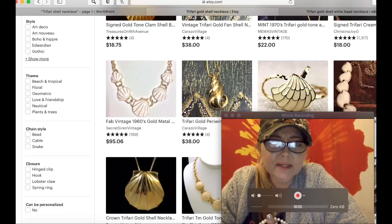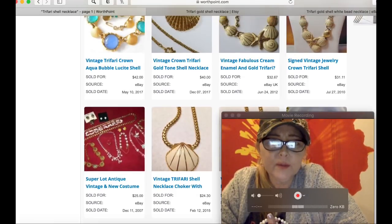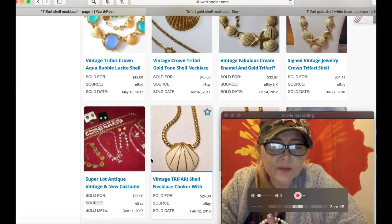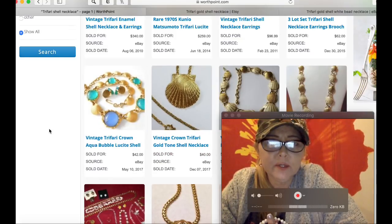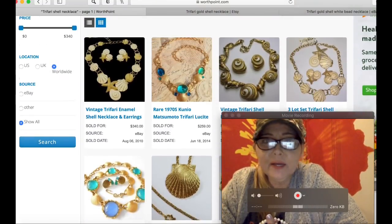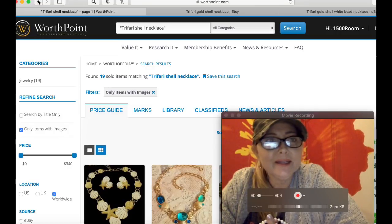So I think I've decided the number I'm going to go with for this is $29.99. And here are some that I pulled up on WorthPoint that have already sold. Here's one that sold for about $25 back in 2015. Here's one that sold for $40. So I don't know. What do you guys think? $29.99 or $39.99? Let me know what you think in the comments down below, and I'll go ahead and get this listing up. If you think it should be priced higher, I'll just go back and change it. So let's go ahead and get this item listed.